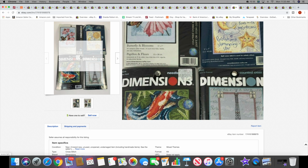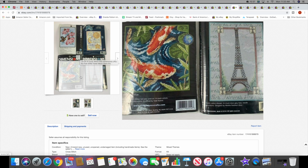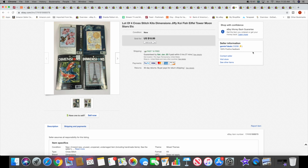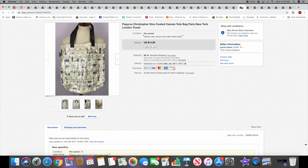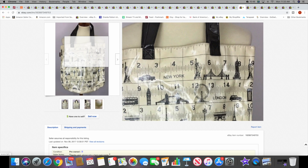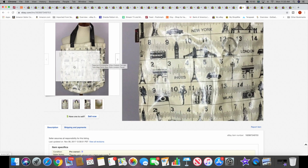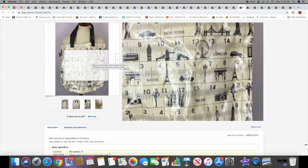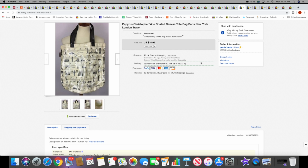They're smaller kits. Most of them, 3 of them are 5x7 finished size, and I think 1 is 5x5. All right, next item is just kind of like a canvas tote bag, like a coated canvas, but it's really cute. I just think the pattern on that is awesome. So this sold for $14.99 plus shipping.